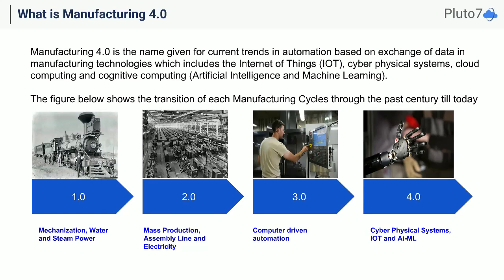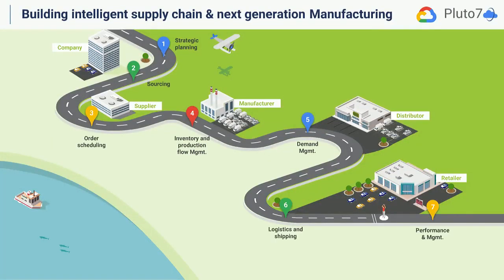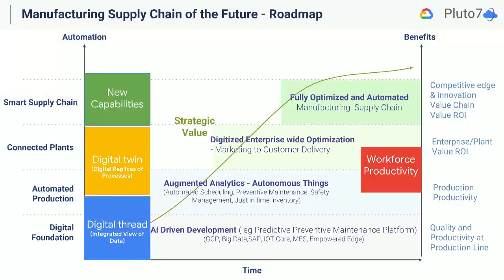So what I shared with you can slowly be used to build the intelligent supply chain and next-gen manufacturing. And this is a visual depiction of that, and more importantly, how you go about building a roadmap to that step by step. With preventive maintenance, think of that as a building block. Then you can say, I'm now going to build a preventive maintenance platform. You take that further and add augmented analytics and autonomous things, and now you're going to create what you'll hear called a digital twin.